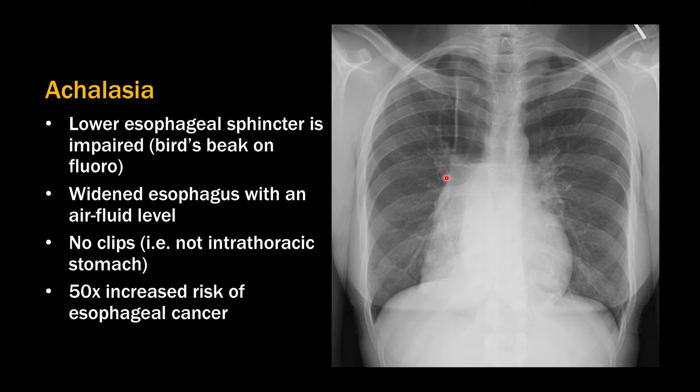So achalasia is a disease in which the lower esophageal sphincter is impaired. This is the classic bird's beak sign on fluoroscopy. And what you'll see usually on chest radiographs are a widened esophagus with an air fluid level. And it's important to note there's no clips here.